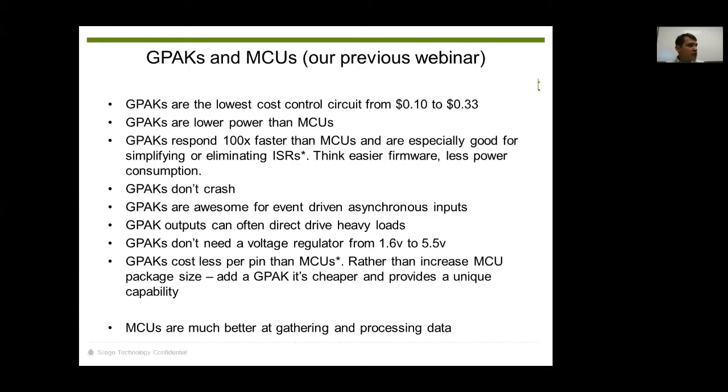GreenPAKs respond over 100 times faster to interrupt events than MCUs. So if you need critical timing on an interrupt event and you want that to happen so fast that you don't even think about it, GreenPAKs are a beautiful way of simplifying your ISR routines. Next, think easier firmware and less power consumption. Every time you get an interrupt that comes into a microcontroller, you've got to think, how is this going to play with the rest of my software? I've got to make sure I don't crash anything while I'm handling the interrupt. I've got to make sure I adjust my clock speeds, make my clock speeds go faster, make sure that my memory stacks are all happy and nothing will crash. Obviously, that's possible, and engineers who do a great job at that are very valuable.